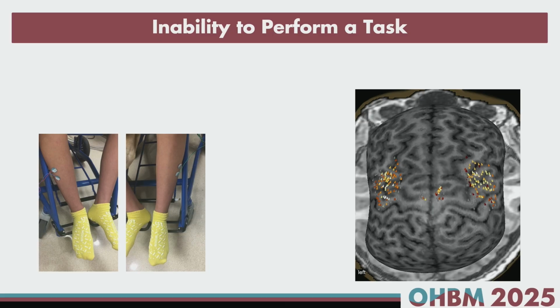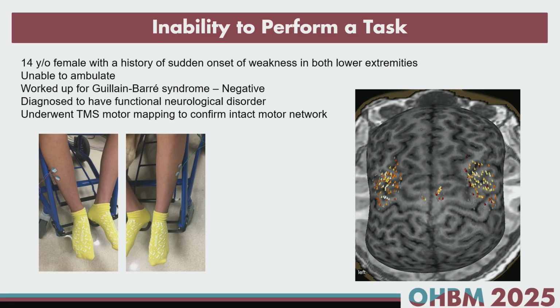So what's going on with this child? This is a 14-year-old with a history of sudden onset. She just got up in bed one day. She had weakness, progressed rapidly, and she's not able to move around. She's in a wheelchair. She was worked up extensively for any of the neurological diseases, including Guillain-Barré, but everything was negative. So finally, she was diagnosed to have a functional neurological disorder.